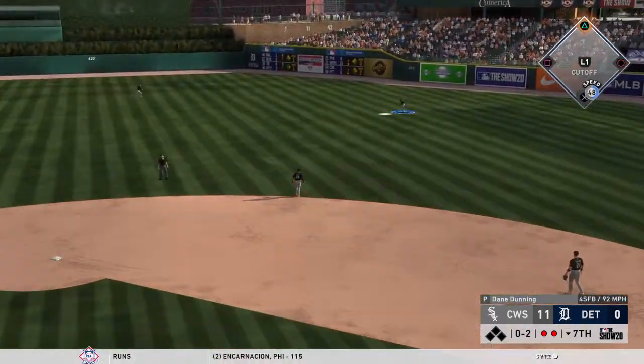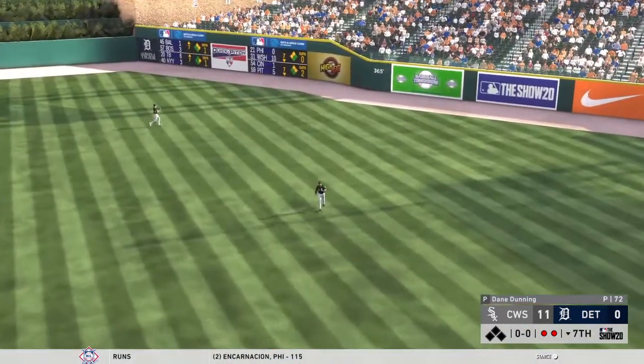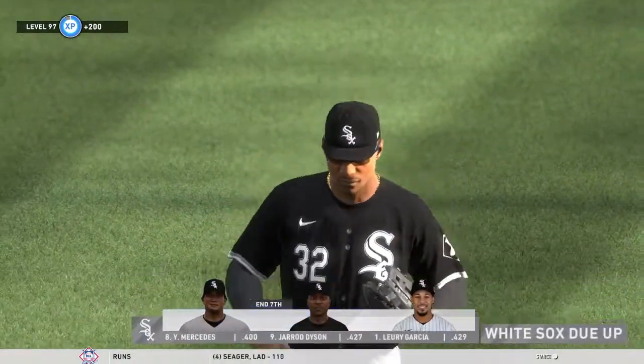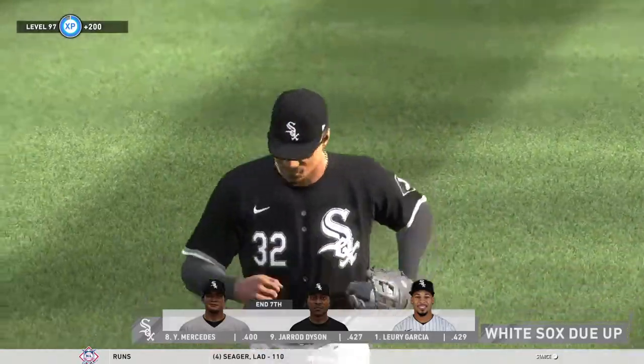Lifted in the air to right field. Dyson's there, makes the catch, and that'll retire the side. 3 up, 3 down for Detroit. They trail in this one 11-0.